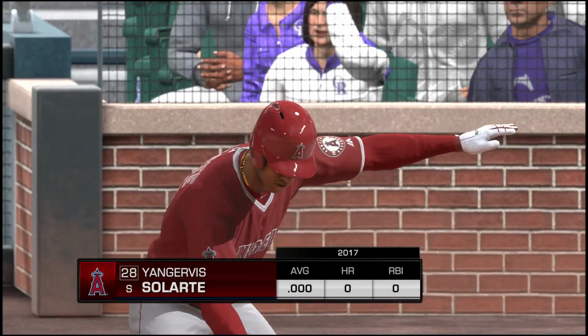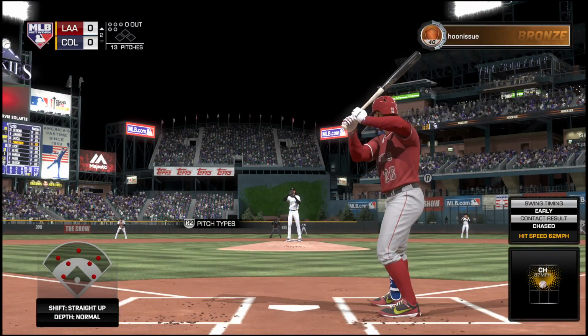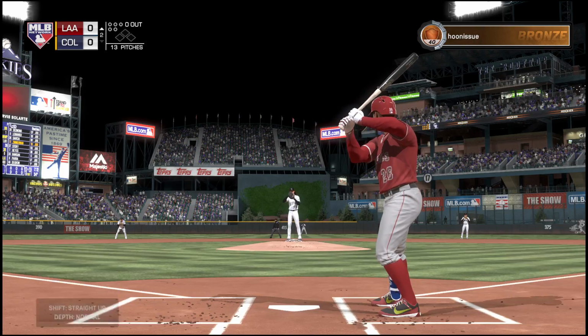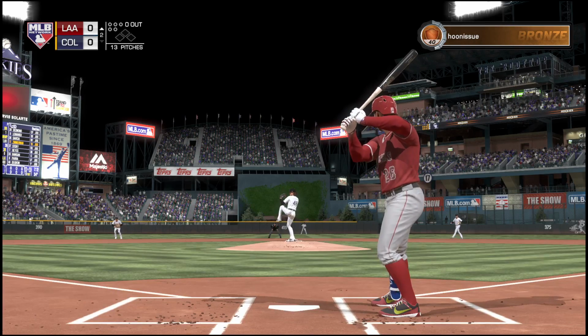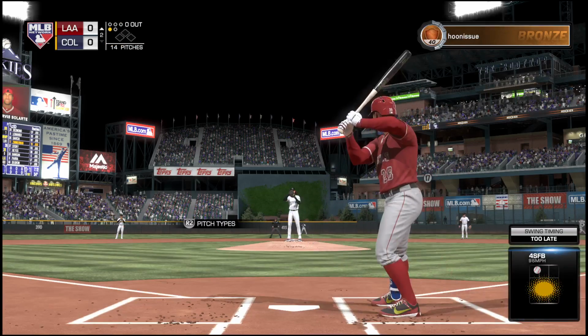Digging in the switch hitter, Yonhervis Solarte. He'll lead it off here to begin the second. Yonhervis Solarte. The pitch. Starts him with a good rising fastball there for strike 1.